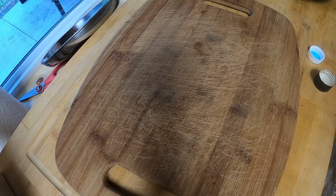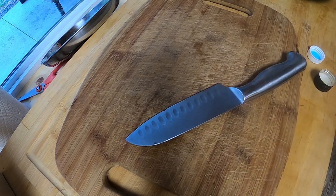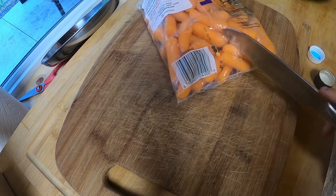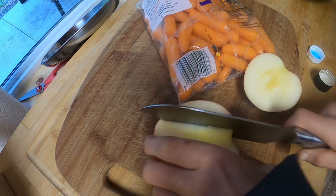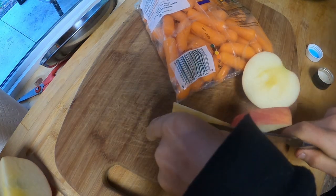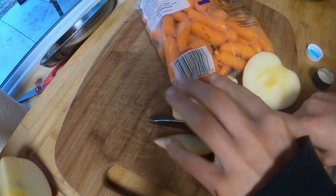Oh, forgot one ingredient. Number one ingredient, knife. Number two ingredient, bag of baby carrots. You don't have to have baby carrots. I prefer big carrots, but we only have baby carrots. So. One or two slices of apple. I prefer three, but for a salad this big, it's best to do three, but we don't have very many apples, so.